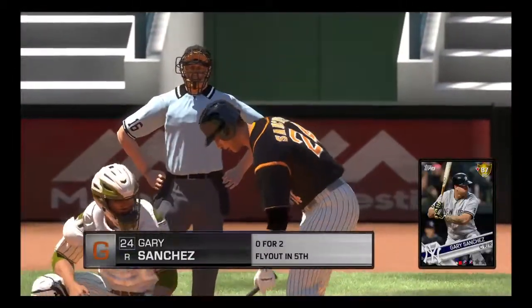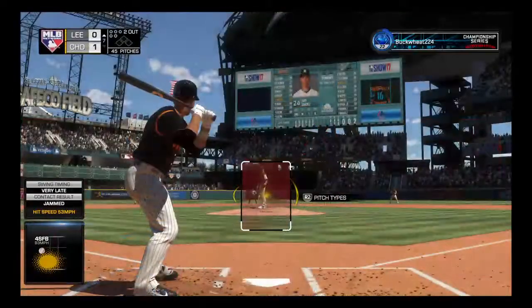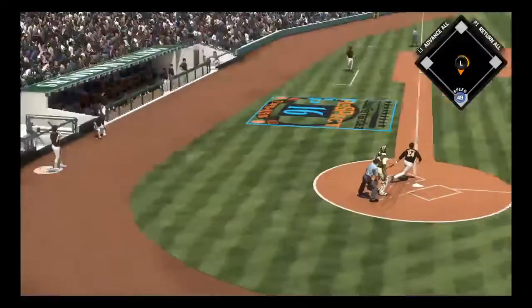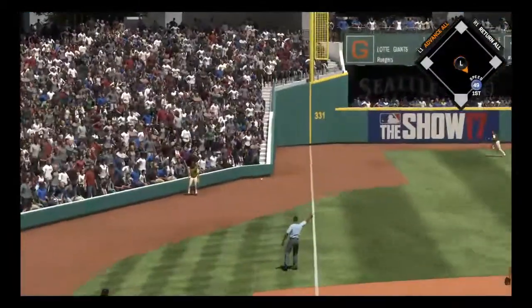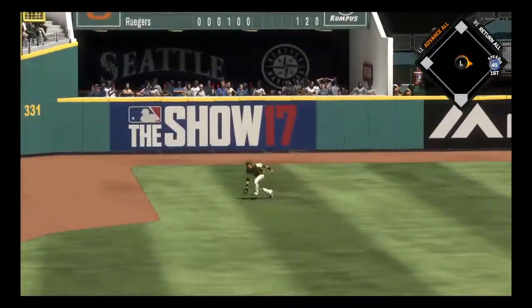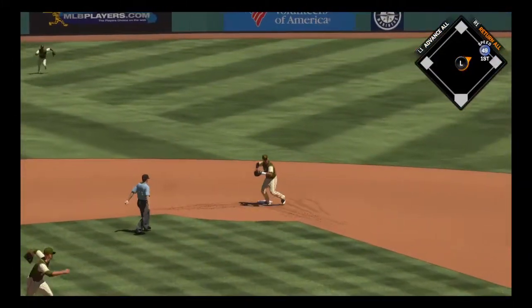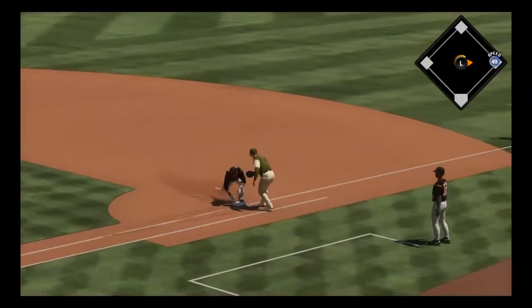Ready once again, Gary Sanchez. 0 for 2 here to start the afternoon. First pitch coming. Here it is. Now a ball hit sharply toward third. That gets down, and the inning continues. The throw into second.